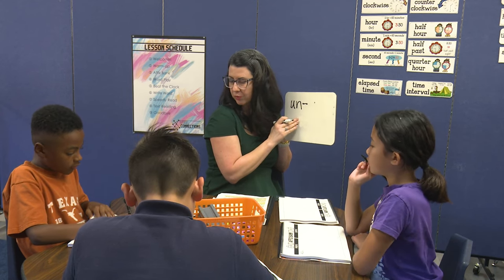So everybody found it? Yep. Okay, so the first thing that we are going to do is look at the prefixes. When I look at this first word, I see a prefix. Does anybody else see a prefix? What is it? This is dis, exactly.